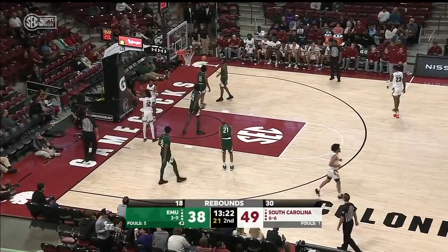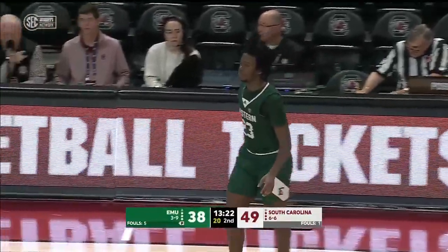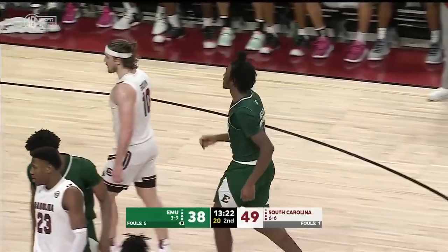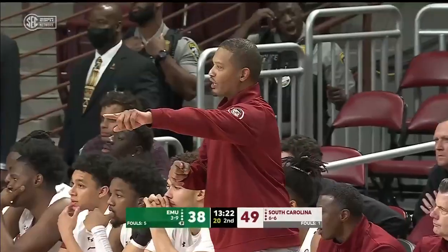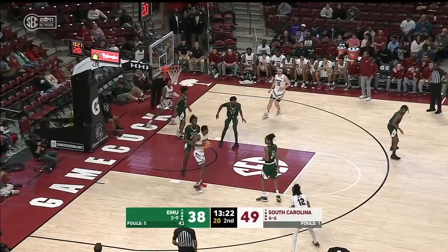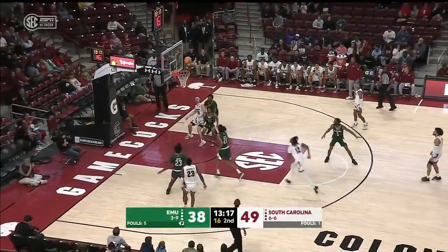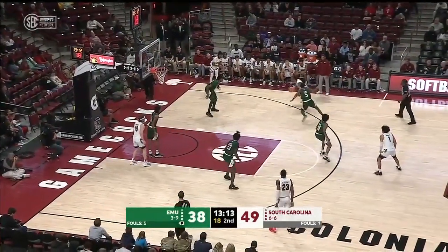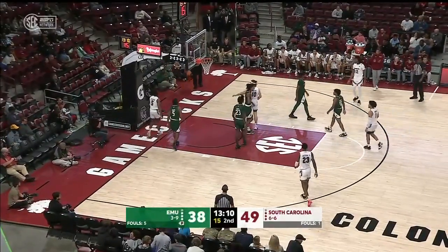Gamecocks going cold here. Last couple of minutes. They still lead 49-38 as Legend Jeter checks back in. And the reason why they still have the ball is because they create more opportunities when they are cold, which South Carolina has showed the ability to do. When they are cold, they find a way to create more opportunities so that they can get into a rhythm. A fall away from Jackson, no good. Davis for the offensive rebound. Michi Johnson, it's swatted away by Acuff.